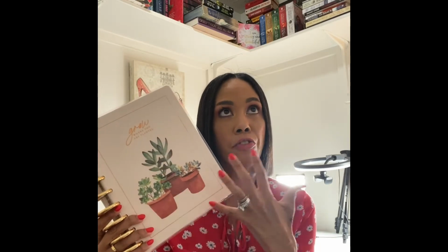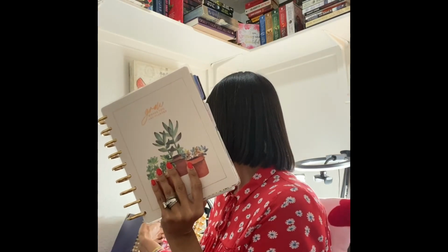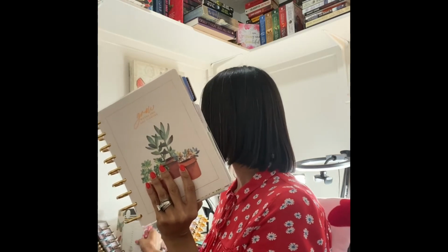I think this is the first gardening related line that they did. And then they've slowly been coming out with Plant Mama and things like that, which is more of your darker tones. But this is a classic size layout with extended rings. Usually a Happy Planner just comes with regular classic size rings. And let me see if I have one. Yes, I have one that I can show you.